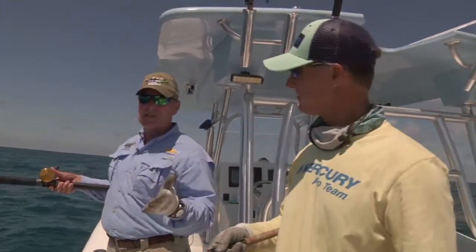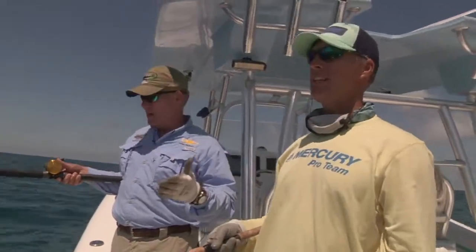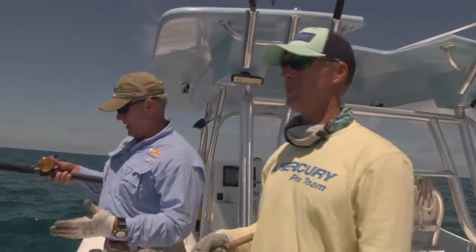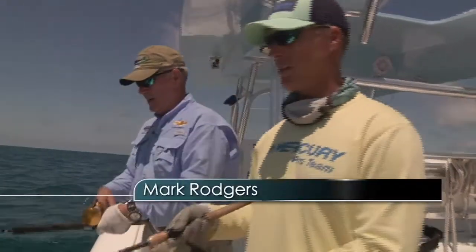Okay, we've caught how many species of fish today? I've lost count. I have no idea. Six, seven different? At least six or seven. Probably six, seven, eight. There's all kinds down there, and then you can troll and try to catch some kingfish or whatever.